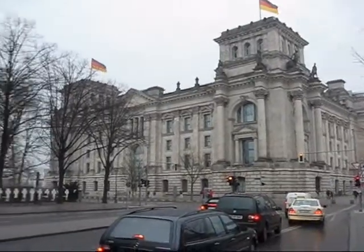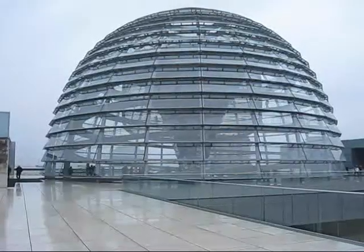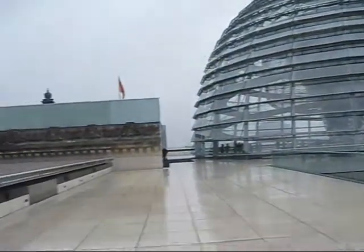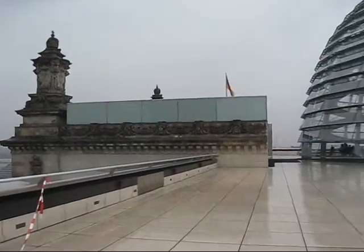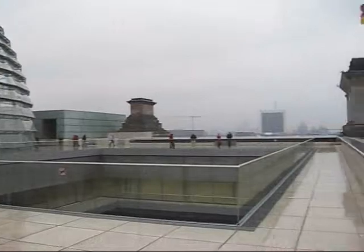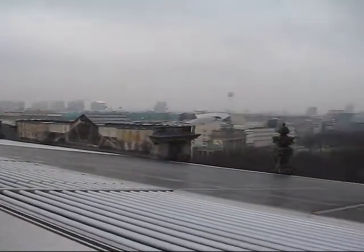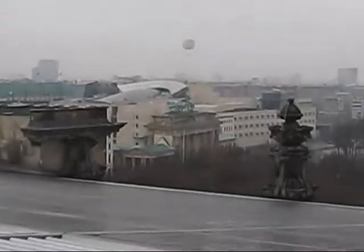This is the view of the Reichstag, actually just back down on the street here. The Brandenburg Gate is right there. We're now on top of the Reichstag here in Berlin, on top of the parliamentary building. There's the dome, and you can see the skyline. It's a bit rainy right now, but nearby you can see the Brandenburg Gate.